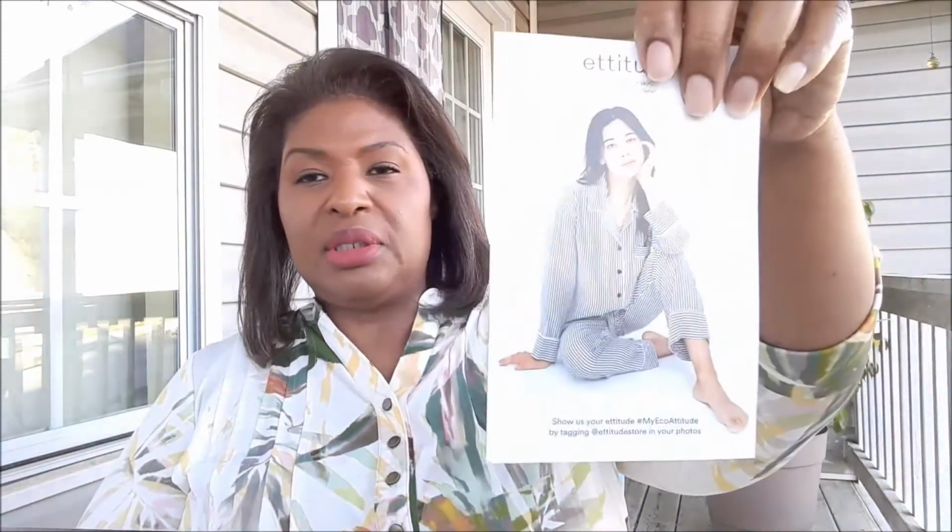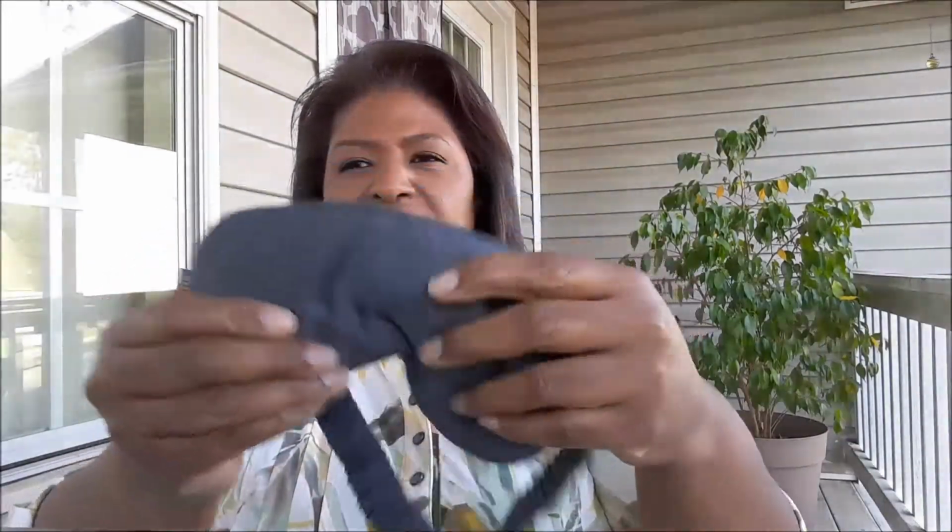And here's a picture. I guess they sell pajamas and bedding. So, and this is the mask. Oh, it's soft. It's very soft. Very stretchy. It won't be tight at all. Okay, that's nice.